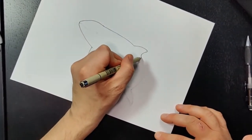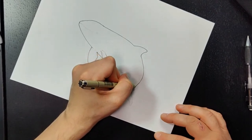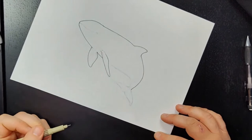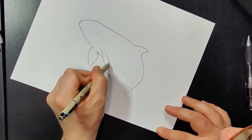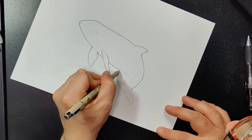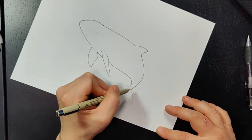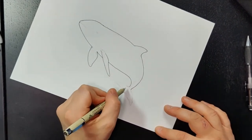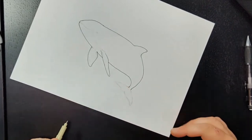And then the body, as I mentioned, twists toward the left and downward and toward the flukes or the tail. And then the belly continues from underneath the left flipper. It's a little bit of a bulgy belly, and then it also goes into this twist here. And toward the end there, it's quite narrow at the very end where the tailstock meets the flukes.